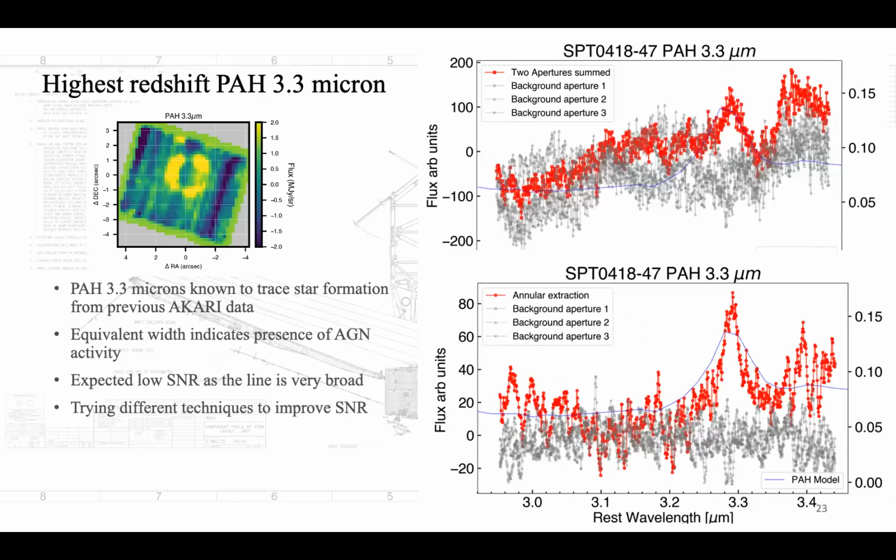Second cool result is the PAH detection. That's also the highest redshift. The previous one was again from Spitzer, I think, and more from Akari. So for star forming galaxies, we expect to find these hydrocarbon chains. We get excited by them, and we expect high emission in those types of galaxies. If there is an AGN, you annihilate some of them, the continuum will rise, and the equivalent width will reduce. So the equivalent width can be an indication of AGN presence, while detection is an indicator of star formation happening there. We are still struggling with the data a bit. As you can see, there are 2 different reductions right now. The gray ones are the background apertures.